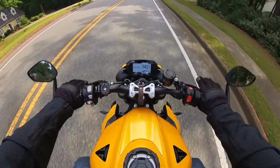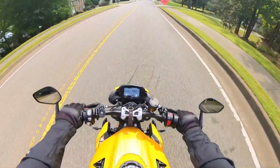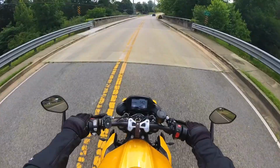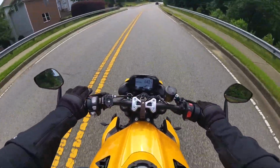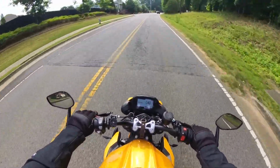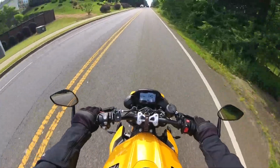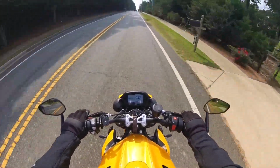Out on my Street Triple today, my beloved cosmic yellow bike, my beautiful Triumph Street Triple RS. I'm still yet to see any review written or on YouTube on this bike where the person riding it didn't absolutely fall in love with it and generally want to buy it, whether they can afford it or not, whether they've got the room in the garage or not. They just all love it, and I am in that boat too.